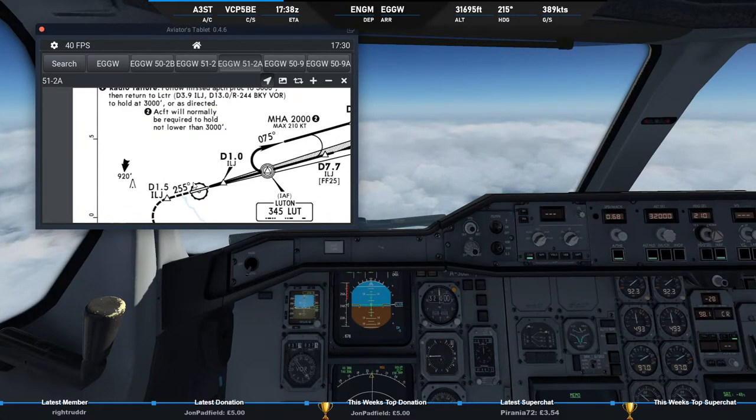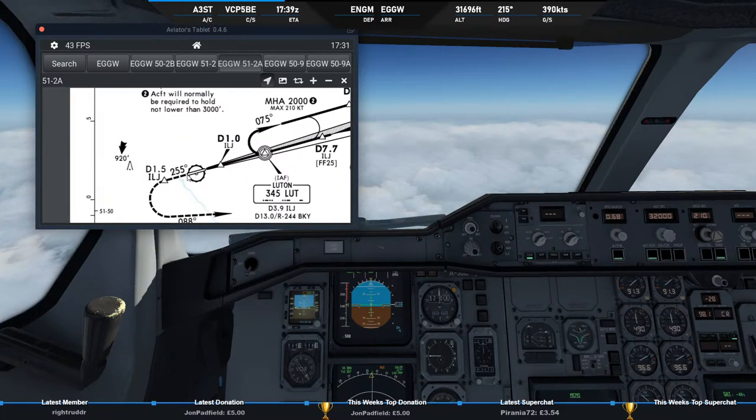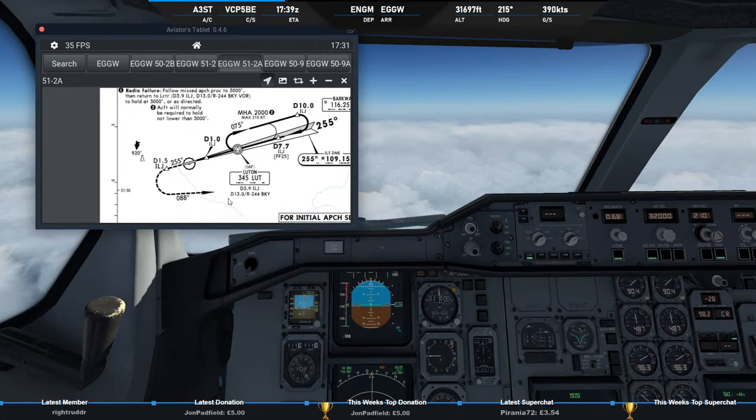What's the tricky one though is if you have to actually go around from here. Imagine if we were unstable landing on the wrong runway. Now, again, this one's missed approach is in this direction, so I'd actually go around here, climb to the circling minima, wings level. Once we're above the circling minima, I'd just make a right turn to go to 3,000 because that's where ATC wants you to go. Again, confirm with ATC if you're not sure.